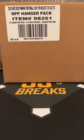We have our sealed case of 2021 Select Hangers, 64 of them. I did one of these on Saturday night. It was a lot of fun. No teams on eBay for that one, I did it through Instagram only, and they all filled.